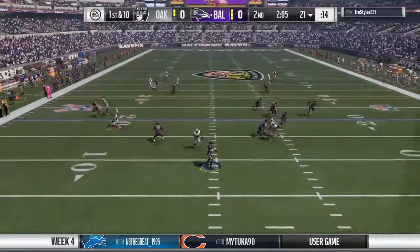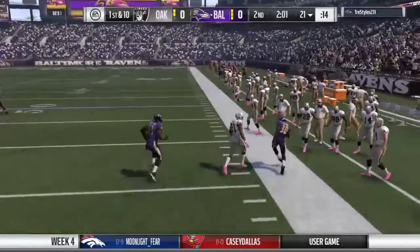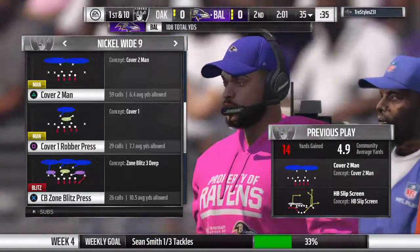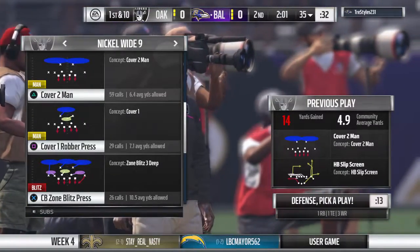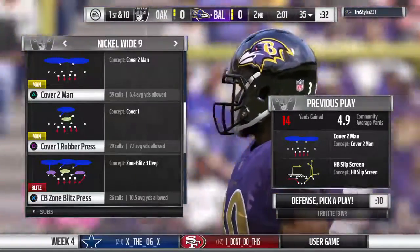First and 10, and Flacco looking to throw. Now they go screen. It's complete. It's a gain of 14 there, and it'll give the Ravens a first down. They ran that one well, and not only did they pick up a nice chunk of yardage on the screen, they sent a message to the defense. Rush the passer all you want, but you better be careful. We can hit you going back the other direction.